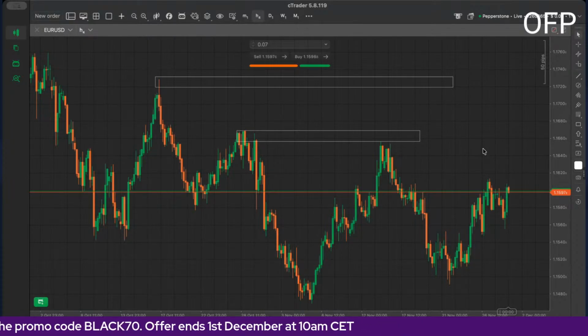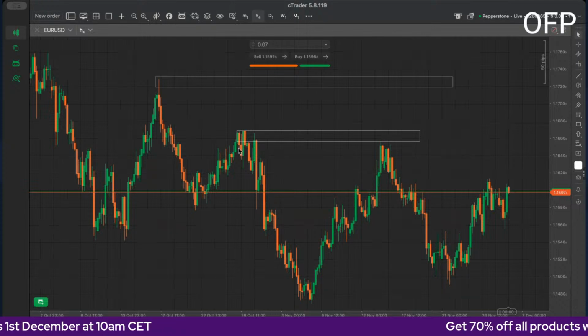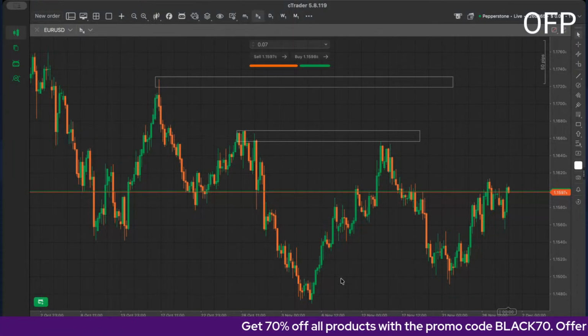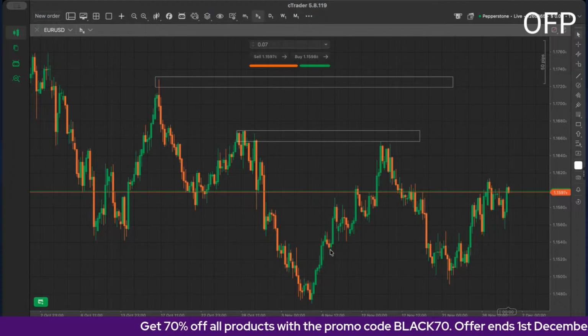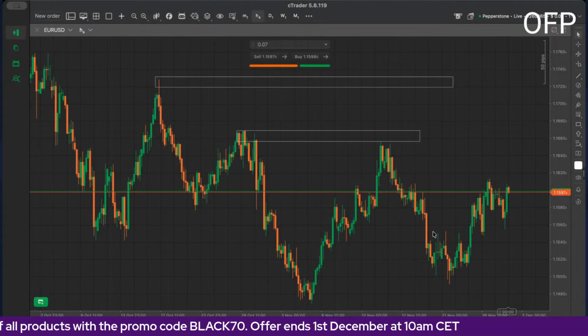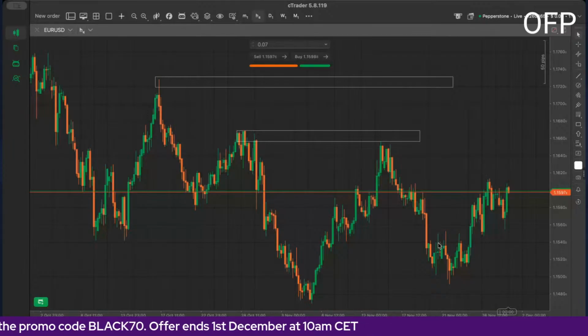So with the euro dollar right now, what I can say is we have been having lower lows, as we can see over here, and then we just had this push up and then a rejection at this resistance level. We had a rejection, then we came all the way down. So could this be a pullback? Well, that is my anticipation right here.